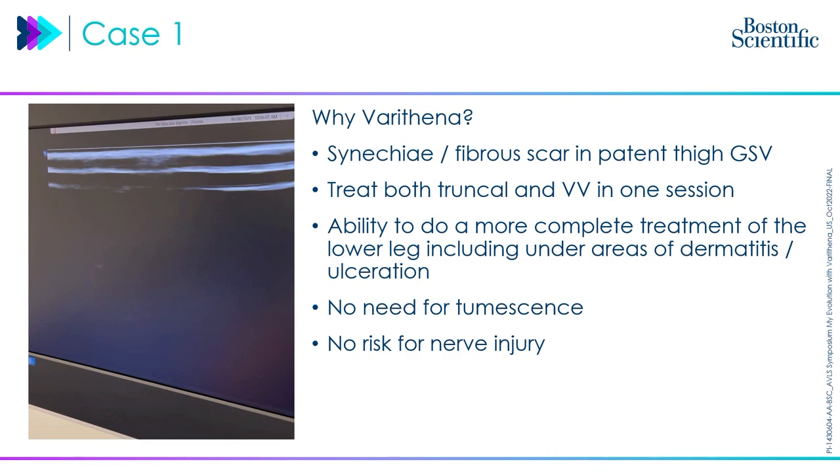So again, just to reiterate, why Varithena in this patient? She had some scarring in the portion of the distal GSV, like the distal thigh, that had recanalized, so I definitely wanted to make sure that we were closing that. With Varithena, obviously the foam will get through all of that with no problem, able to treat both of her issues in one setting.